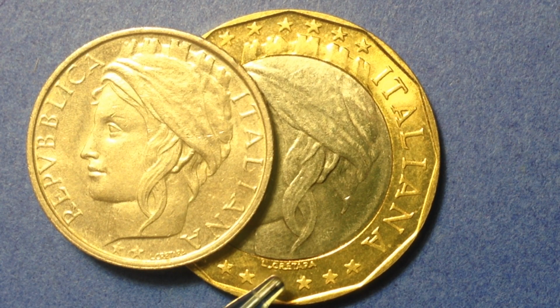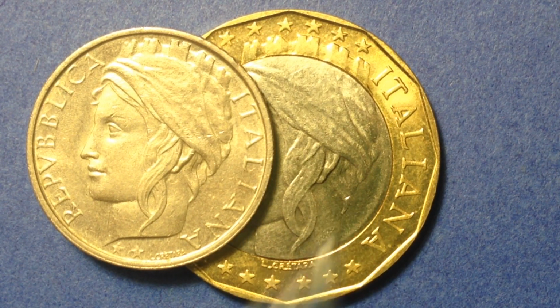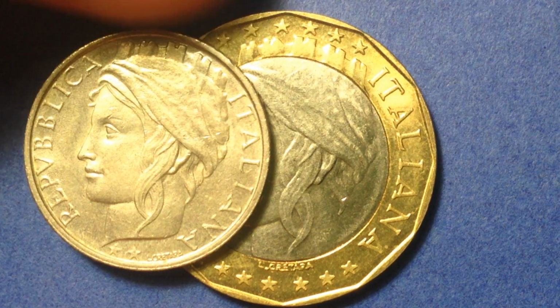Now the metal content of this coin is bimetallic. These coins look very, very nice, the ones that are bimetallic. So it has a copper nickel center and an aluminum bronze ring going around the outside. Now you can see going around the outside, that's definitely got a bronze color to it, and then a nickel coloring in the center of the ring.